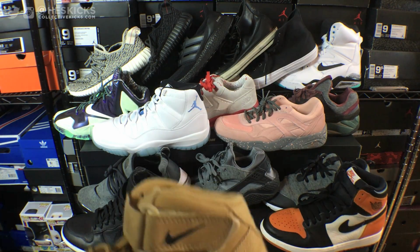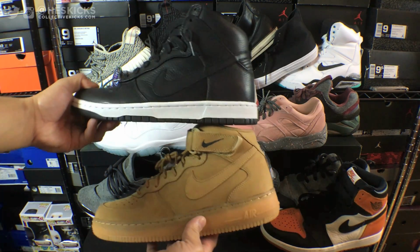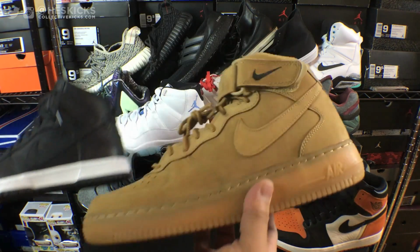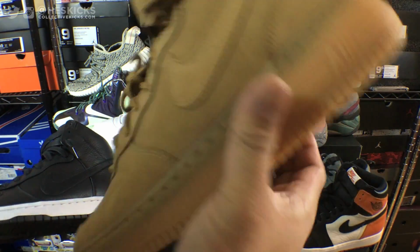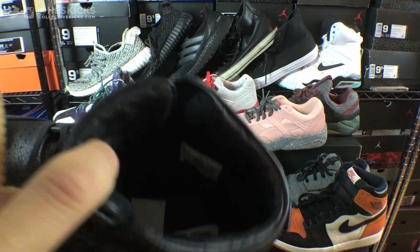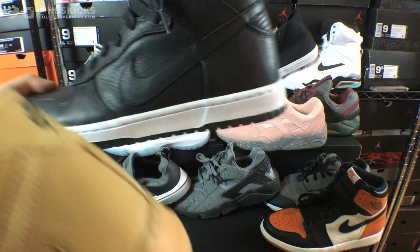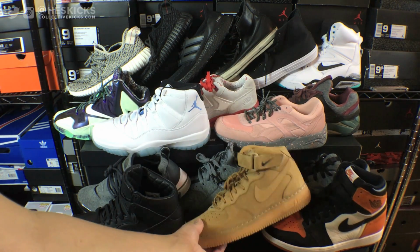For me personally, I'm a Nike Dunk guy versus Air Force One, but they're similar in kind of stature. The Air Force One has definitely a beefier midsole on them, and it's a lot heavier usually. This one's actually pretty heavy because this is the luxe version with that quilted liner. Super, super slept on pair of sneakers. Probably the most underrated pair of sneakers that dropped this year.